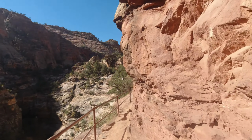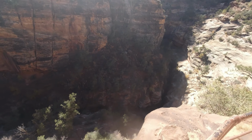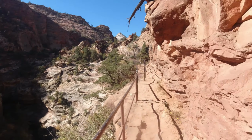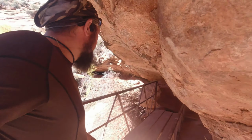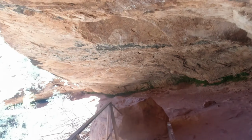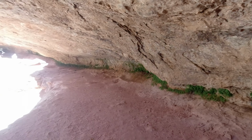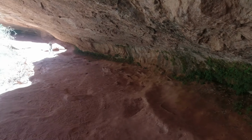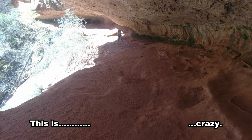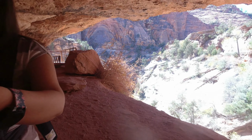And another blind corner. Oh man. Oh, that's awesome. Oh man, this is incredible. Wow. Rex, you gotta see this. Wow. Are we standing here? Once again, a place where everything looks photoshopped.